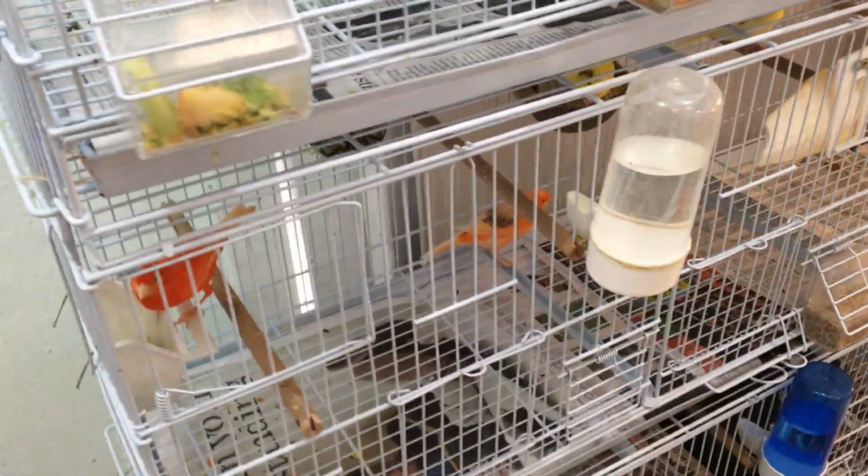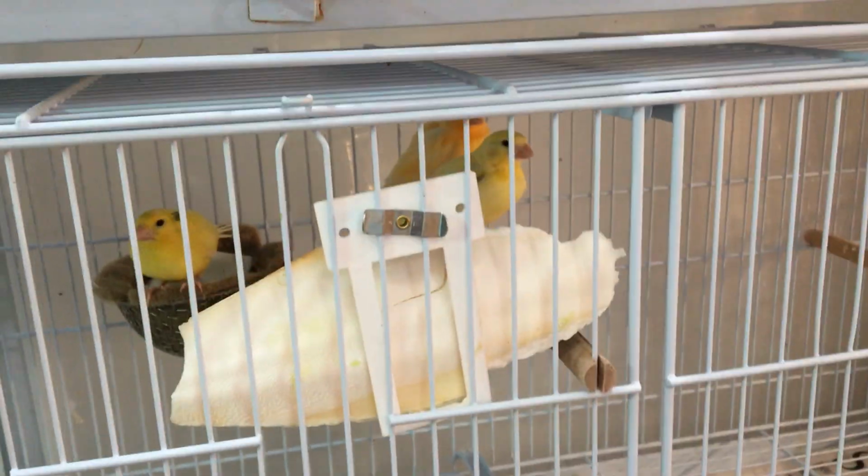Down here we have our Red Factor pair. They're doing great. There's the dad at the nest, and the mom just hopped up. Their 3 chicks are doing really well. You can see them right there, jumping around, harassing the parents for food. They're really healthy and strong.